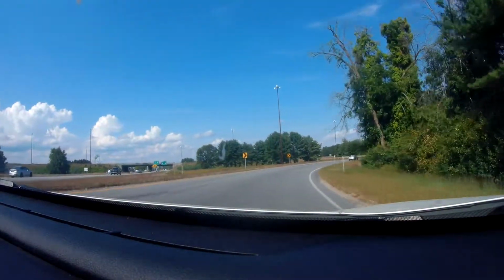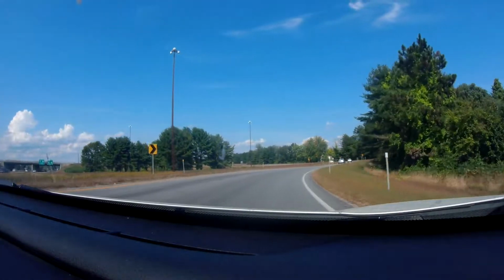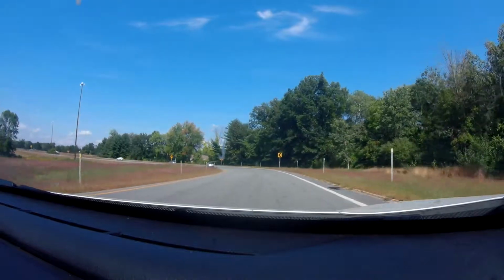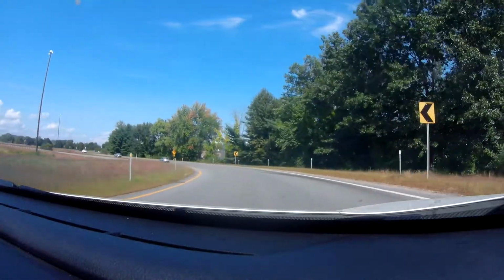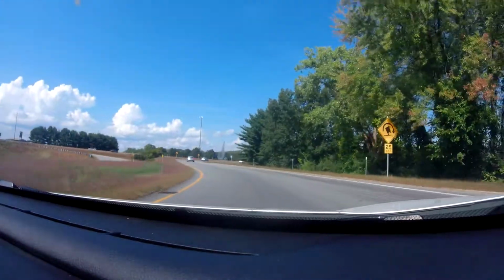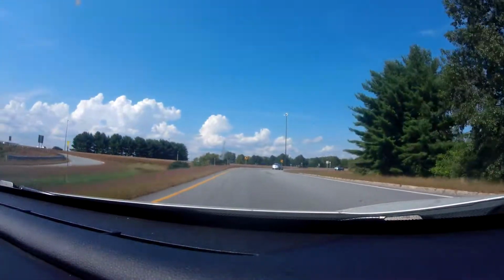Continue on I-393 East for half a mile. Probably as soon as you get off this ramp here, the exit will be coming right there. When we get off the exit ramp, in a quarter mile, take exit 1 for Fort Eddy Road toward NHTI Community College Discovery Center. Yeah, that's exit 2.3, basically.